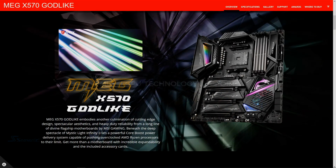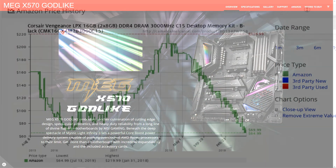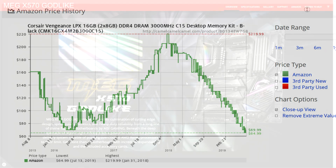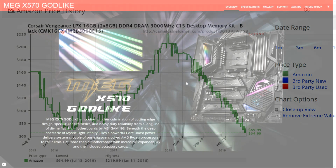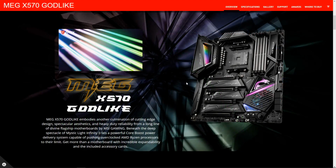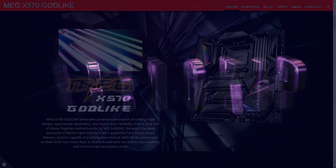The X570 motherboards have got excellent components and they've got plenty of room for RAM. If you are purchasing RAM in 2019, you're probably going to get the cheapest DDR4 RAM prices that we've ever seen. The price of RAM has plummeted over the last year. So if you're building a performance build, getting plenty of RAM into your build is going to be one of the things that you want to do this year. I'm going to recommend getting at least 16 gigs of RAM. 32 gigs is better. The prices are very, very decent right now.